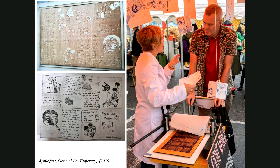And what was really interesting about this part of the event was that while the apple jelly recipe acted as a catalyst for a conversation, it was the act of hand printing the plate that allowed a time and a space for conversations to open up and for us to really engage with participants.